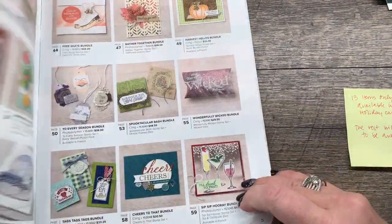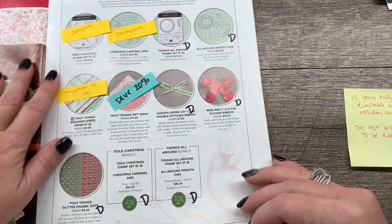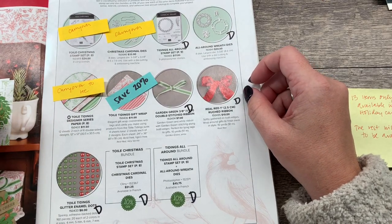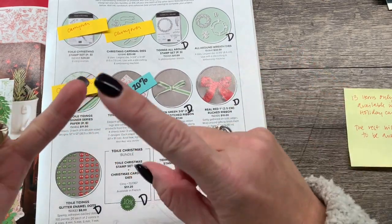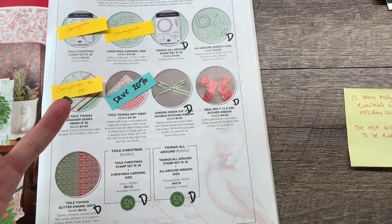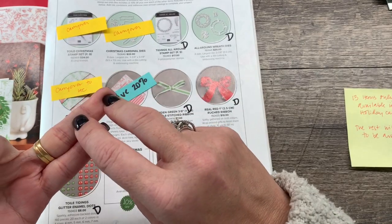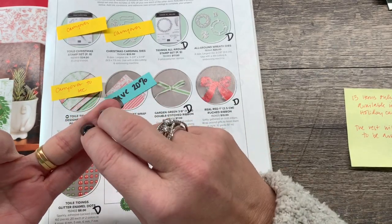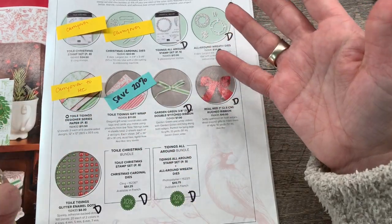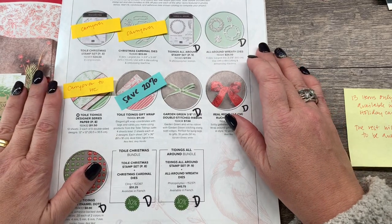First of all, I'm going to skip the bundle index at the beginning. I didn't even touch that. So one of the things that's new this year is Stampin' Up! is carrying over a bunch of items. Some items will be carried over, meaning you can continue to order them indefinitely. Other items will be carried over into next year's holiday catalog, which means you will not be able to order them after this catalog is done. Some of them are already out of stock. So I'll kind of indicate that when we get to them.